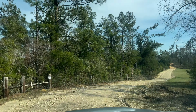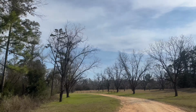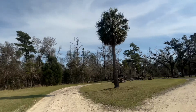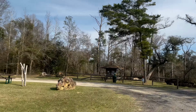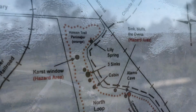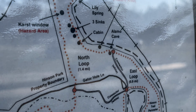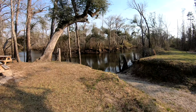Back in March, we took a little expedition to Marianna, Florida to check out a place called the Alamo Cave. Nestled away from Marianna on the banks of the Chipola River sits Henson Conservation Area. This place is rich in karst geology. There's numerous sinkholes and caves to be found.